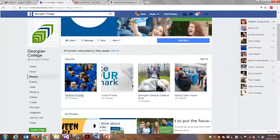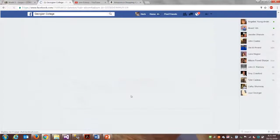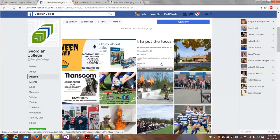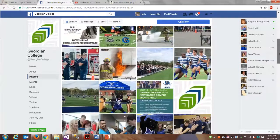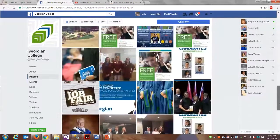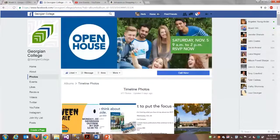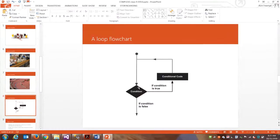If I click the timeline photos, on this page, this loop's going to run 977 times because it's got to print each picture one at a time, as well as grab the number of likes and all the comments along with it. So we can see this one's obviously going to be a lot longer as that loop runs, but after it runs 977 times, that condition is going to become false. That question, are there any more photos? Eventually that answer is no. When we go around for the 978th time, our answer is no, so then our code can continue on.